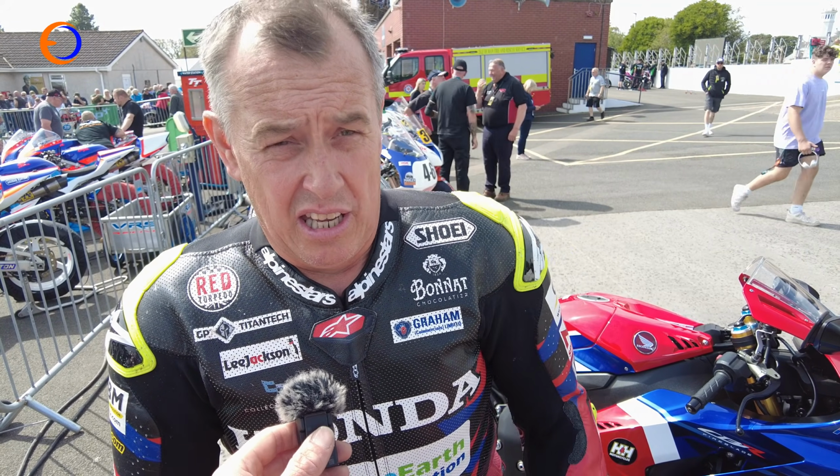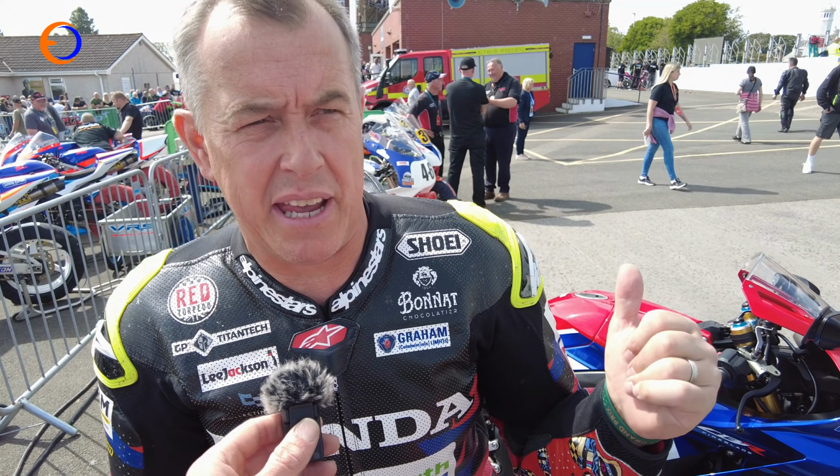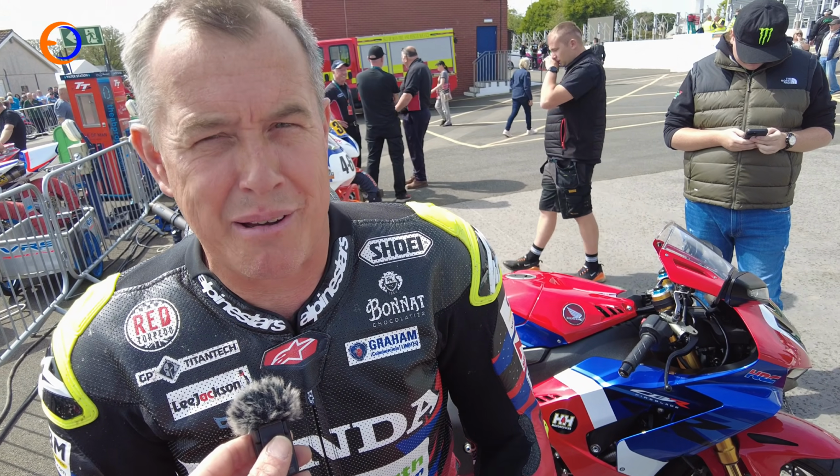These guys get a bit more support with Milky and Johnny and the team. So they've got a good set of lads to take them around. It's a small group, so we can just keep an eye on them. I'm on the Fireblade so I've got the mirrors and can see where they are. I'm just going to go out and enjoy a lap myself as well.